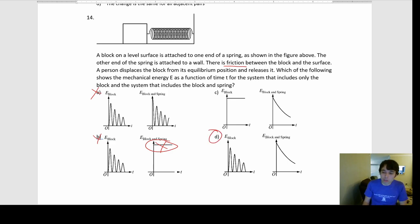Right, our block and spring energy does slowly decrease over time at a steady rate like that because friction is stealing the energy, but it's not going up and down like this because it's just transferring back and forth between the spring and the block as friction saps the energy out of the whole system.